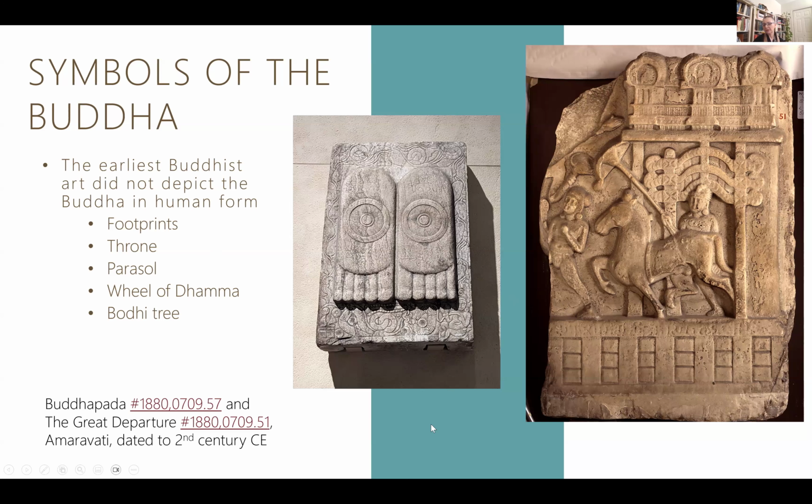And here we have another example of the Buddha. This is called the Great Departure. So this is when the Buddha was leaving his parents' palace, Suddhodana and Mahapajapati's palace there, and he was going to set out on his spiritual life.